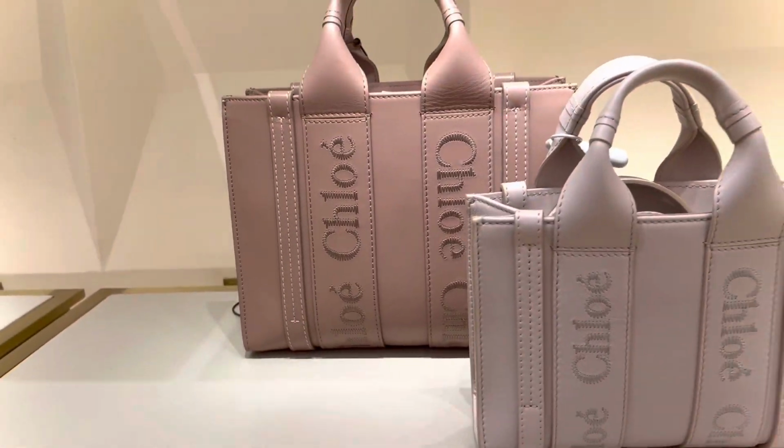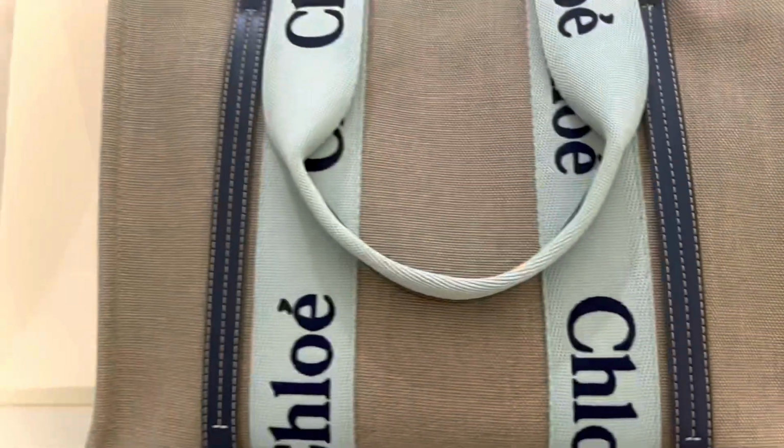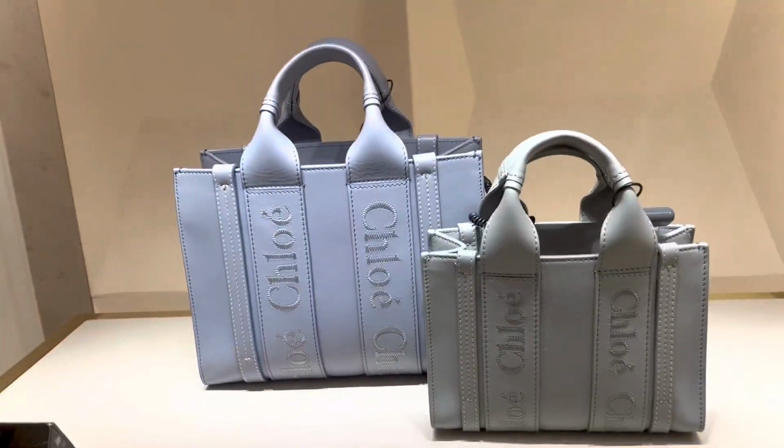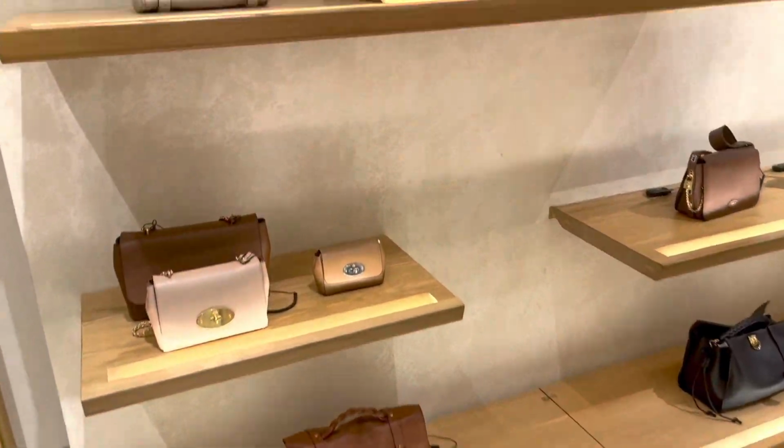Chloe, I've expressed my feelings on Chloe, but when I was at the wine bar earlier in the day, I kept seeing these two, that kind of mint green and the pink, so I thought I have to go and just have a little look. They had some nice pieces, some nice pastels. I can see why people like Chloe. It just won't be a brand for me.